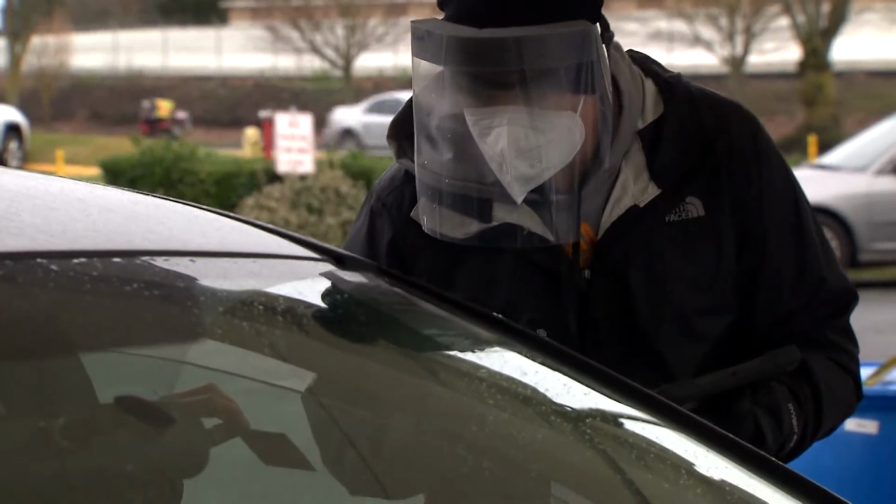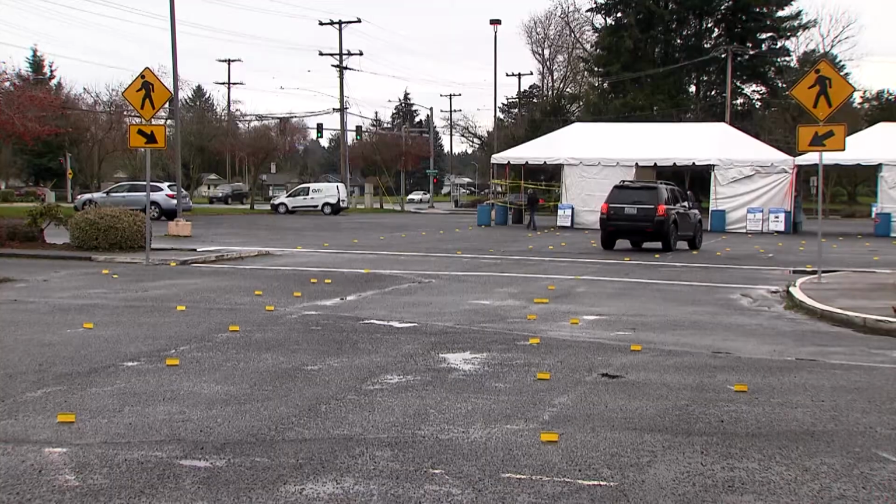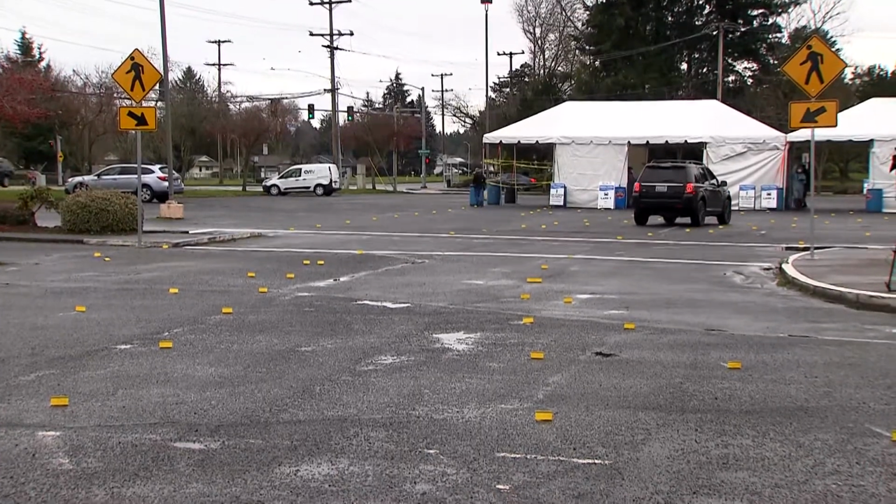The sooner we know that somebody's a case, the sooner that we can work with them to make sure they're isolated, identify who their close contacts are, and have the close contacts quarantine themselves so that if they get sick, they don't expose other people.